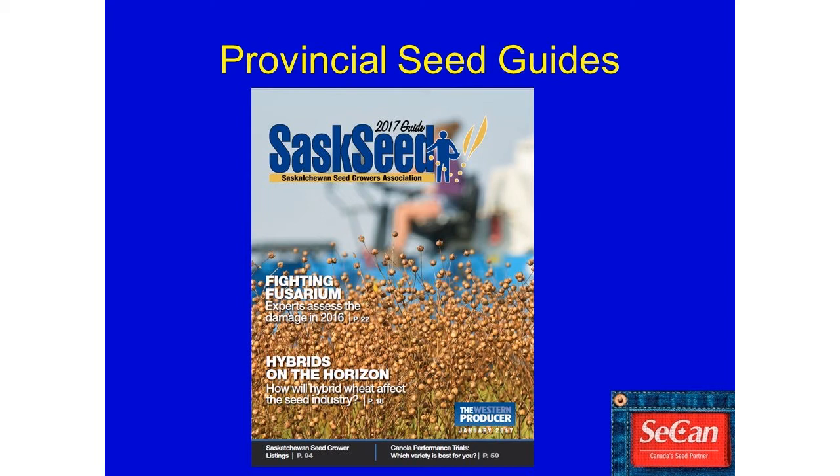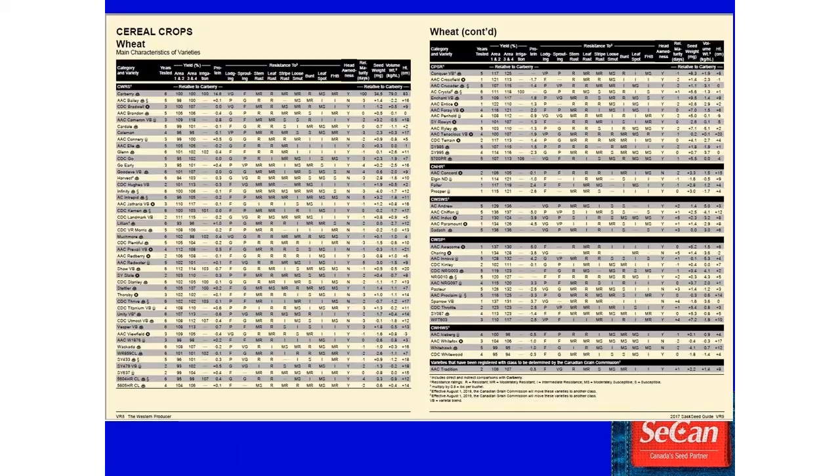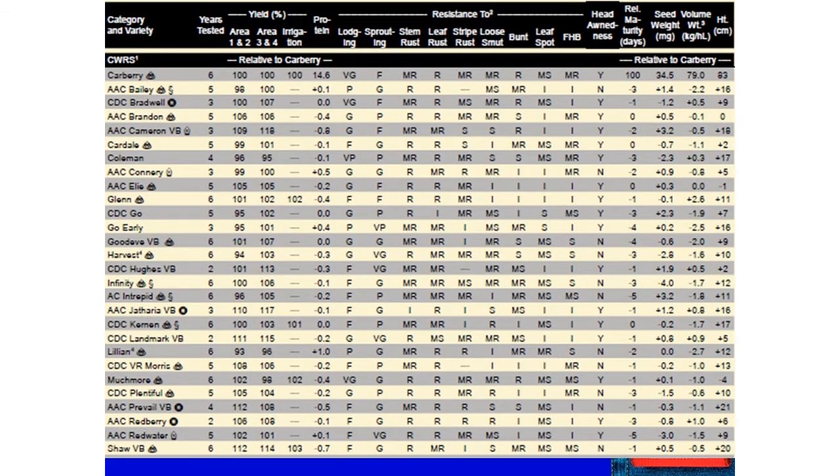And so I'm just going to give a snapshot here. The next slide is the wheat tables. And then, so that just gives you an idea of how busy the tables are. I'm going to zoom in here on the next slide to just zoom in on the top of the hard red spring wheat table. And I'm actually going to just illustrate here with 4th from the top, AAC Brandon. So Carberry is the Czech variety at the top, and AAC Brandon is 4 lines down.